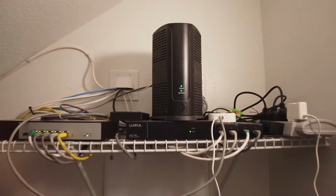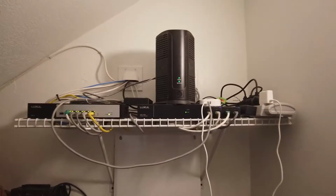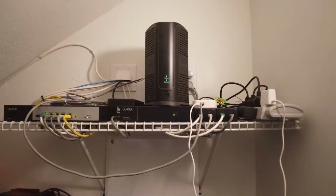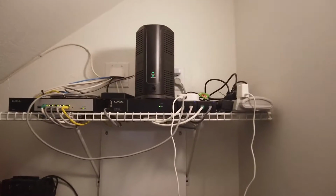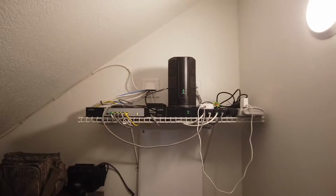And this system is spread out over 3 separate buildings, so got a lot of wire running underground and between buildings. So I've got access points in all 3 buildings, so they can pretty much walk anywhere between the buildings and even on the property and still get a Wi-Fi connection.